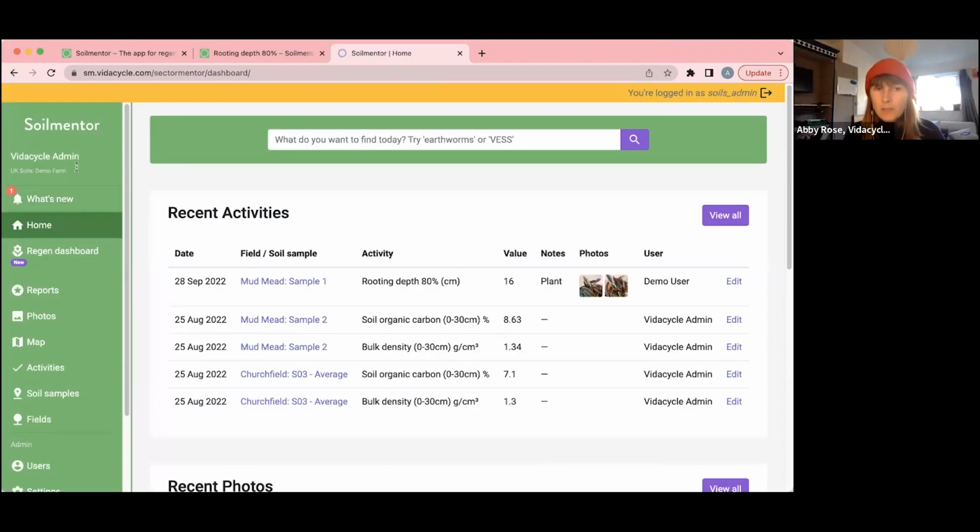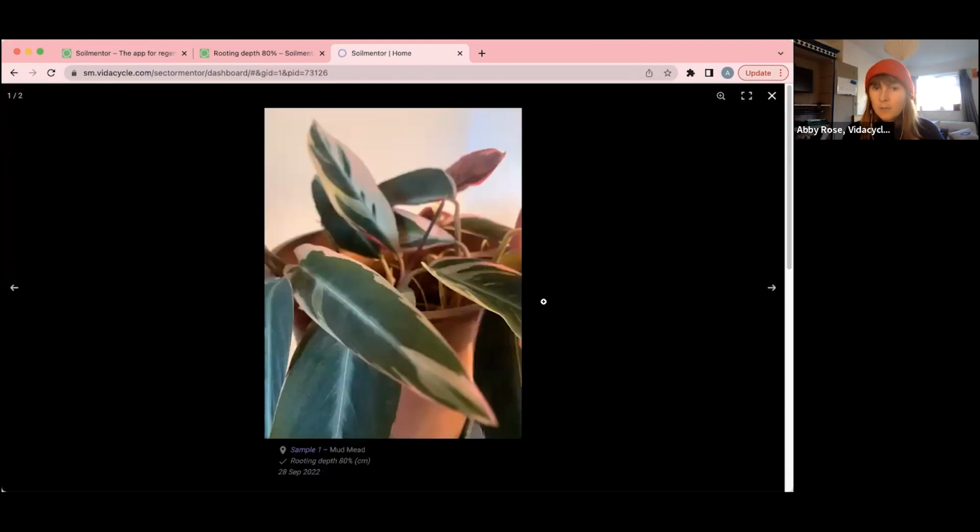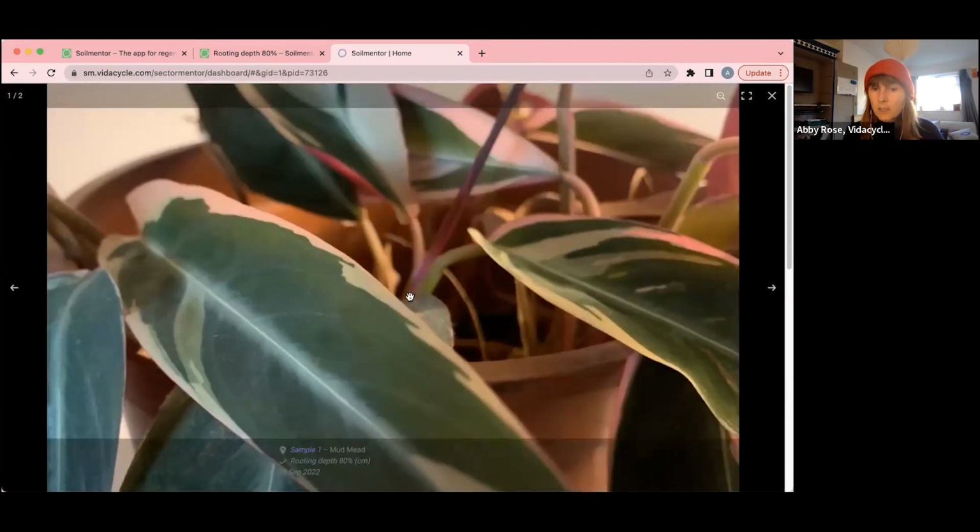So when you log in to Soilmentor online, this is what the interface looks like. I don't know if anyone has done this already or not, but yeah, this is what it looks like. And here you can see the information we just added, the 2 photos I took. And you can see you can actually get some really good quality photos in here.